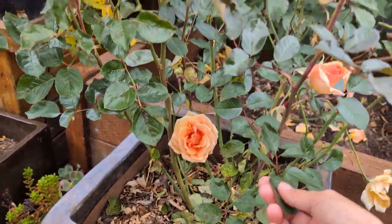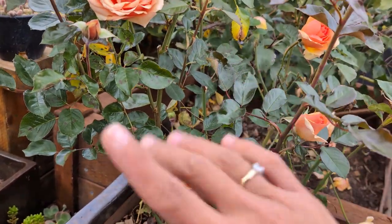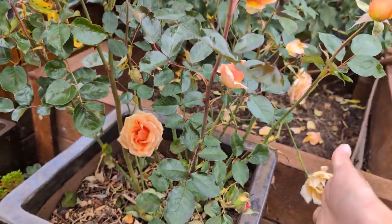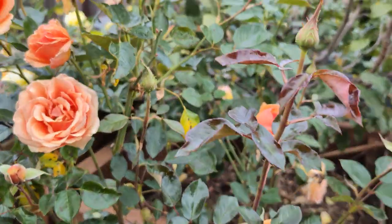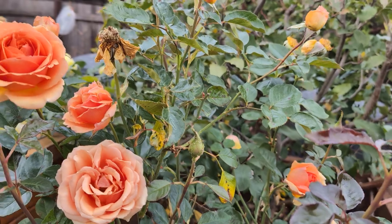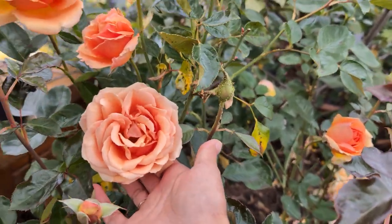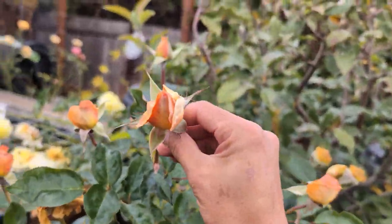This variety grows quite small actually. It's around 80 centimeters high at the moment, around 50 centimeters wide. It's grown in a container and I got it as bare rooted 5 or 6 months ago. It's been blooming really well. The size of the bloom is around 8 centimeters across. Very lovely flowering bud as well.